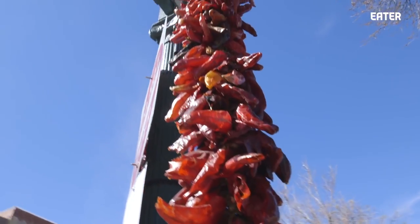And there's a smell that permeates throughout the city. You know it's the season. Then you peel off the outside and then you stew it very simply. Maybe salt, a little onion powder, sometimes cumin. And the red, you take the red and you dry it out. And you'll see these things called ristras hanging.